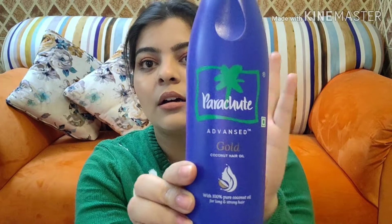So very first thing, very basic thing, I use this Parachute basic coconut oil. I think I have been using this one since my childhood, guys. I use this because my daddy used to massage my hair with this one. We all know everything about coconut oil, but I am not here to tell you each and every thing about it because there are a hell of a lot of videos out there. You can go and check its benefits.